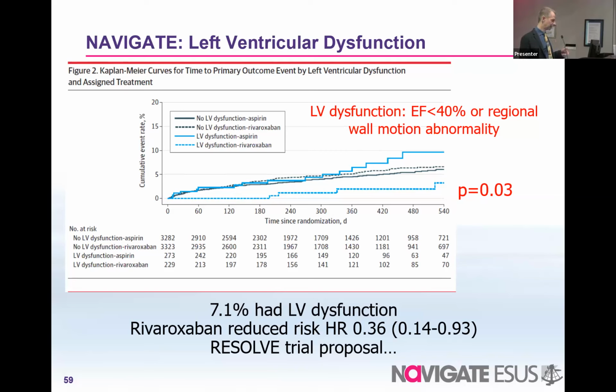Again, one of our ESUS subgroups that really matters, and one that we could potentially treat if we can prove this further. And so a trial has been proposed to NIH StrokeNet to try to answer this question. We'll see how this fares in review. I think this looks very promising.